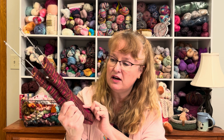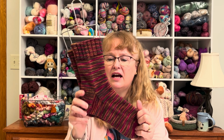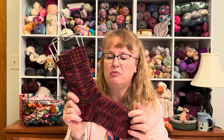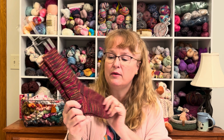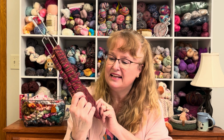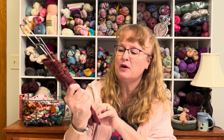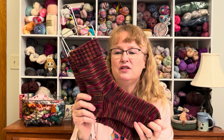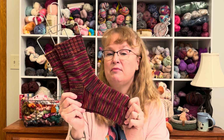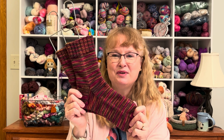I did knit this pair of socks for myself, so I did not wet block them. If I give a pair of socks as a gift, I do wet block them and make them a little tidier, but since these will just go on my feet, I think that's fine. So they're not the tidiest looking, they're a little rumpled, but I really do love how they turned out, and these will be a nice pair of socks to pull out next fall and winter.